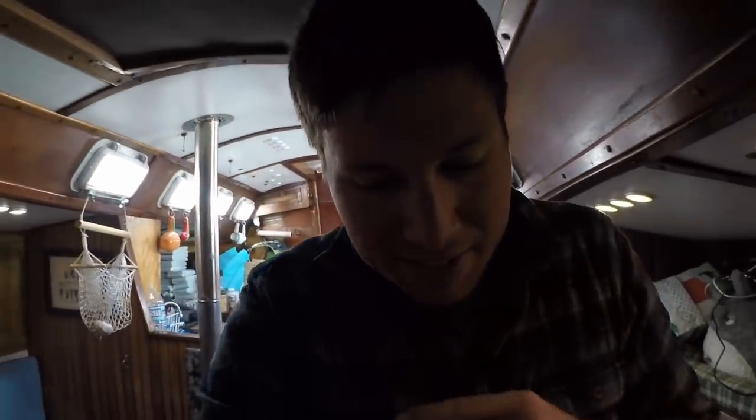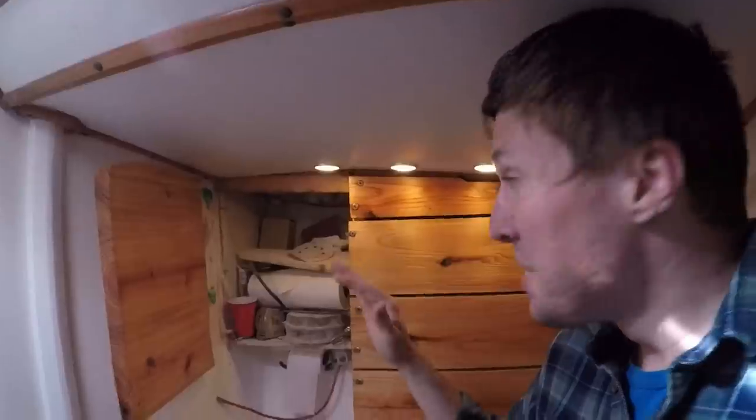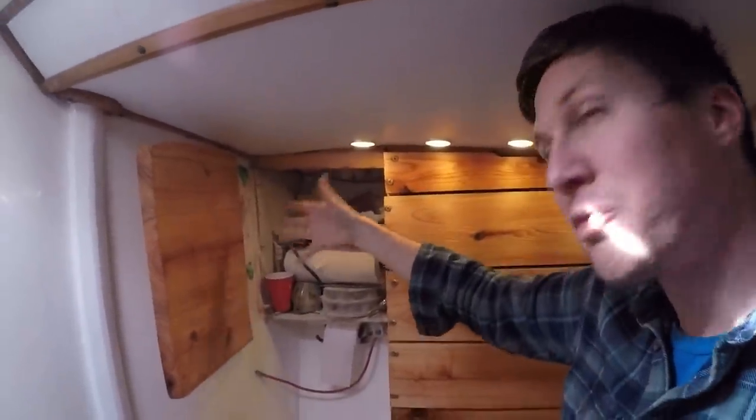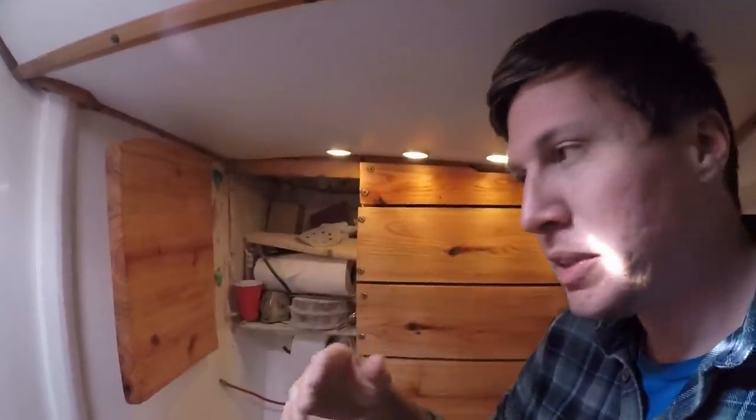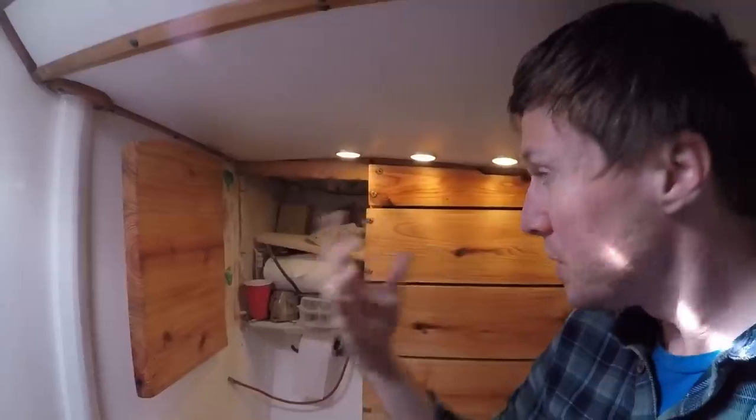Alright, so while Maddie's editing, I'm going to be finishing in the head. We came up with a great idea for how to deal with the whole issue of fiddle blocks in the head's cabinet without needing fiddle blocks at all. We were going to put in a shelf with big fiddle blocks, and the whole issue is the bigger the fiddle block, the less stuff can fall out, but then the less you can get in there because there's a stupid block in the way and you just can't get in there.